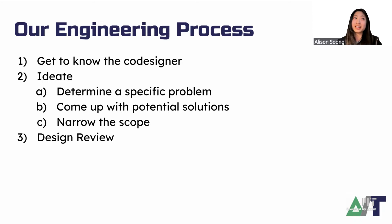We always have design reviews, and this way we can get feedback from other teams, from co-designers, from other students. And this is something that you guys can do too. There are mentors who are milling about, and there are all the Blueprint organizers around. I highly recommend you talk to the organizers and the mentors and get feedback on your projects, because they might introduce something you didn't think of, or they might be able to help you with an issue that you're facing.